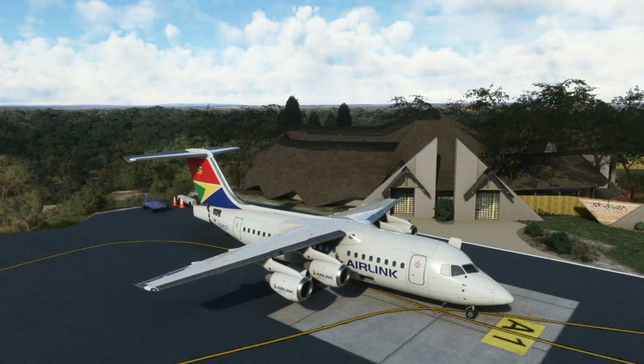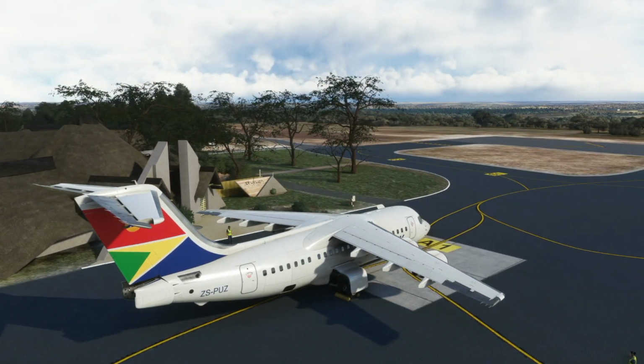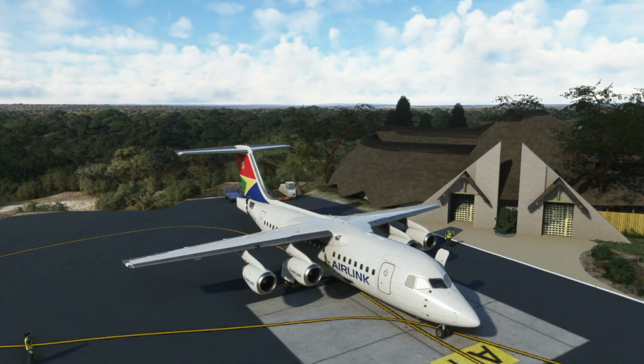There's storms and rain scattered all over, and if we look out this way we can already see up here in the north of South Africa there's storms scattered throughout the country at the moment. The reason why that's a problem is Pietermaritzburg doesn't have any ILS. There are RNAV approaches, but we cannot do RNAV in this aircraft because we're going old school and we're doing VOR only. So we have no FMS, we have no modern navigation as such.